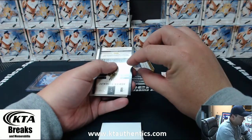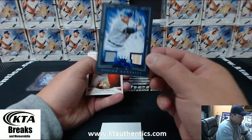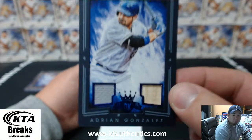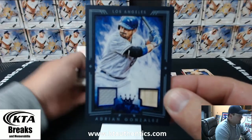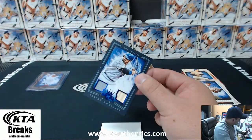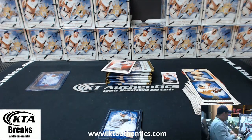Number 3 of 25, Adrian Gonzalez. We got jersey and bat for the Los Angeles Dodgers. Of course, I ran out of my larger.